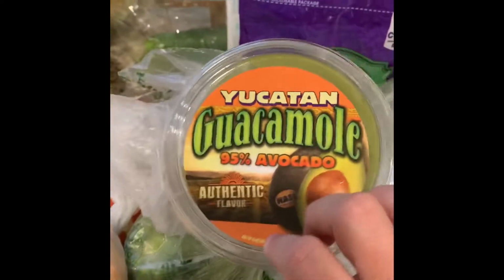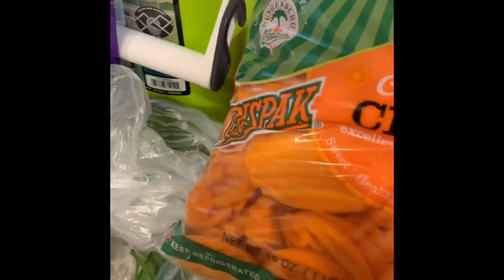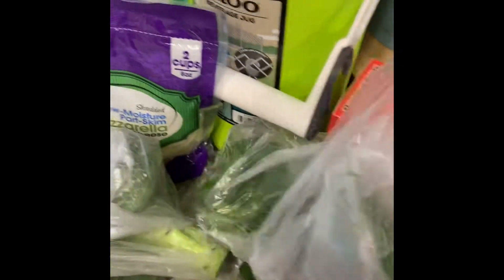Those are my favorite. There's the guacamole that I got. I've never tried this brand. I'll let you know what my daughter thinks. I don't really eat it. This is another regular cucumber that I can use for salads. Some green onions, some carrot chips for the guacamole. My daughters both like that. Some green peppers. I think I've got 2 of them in there. They look pretty good.